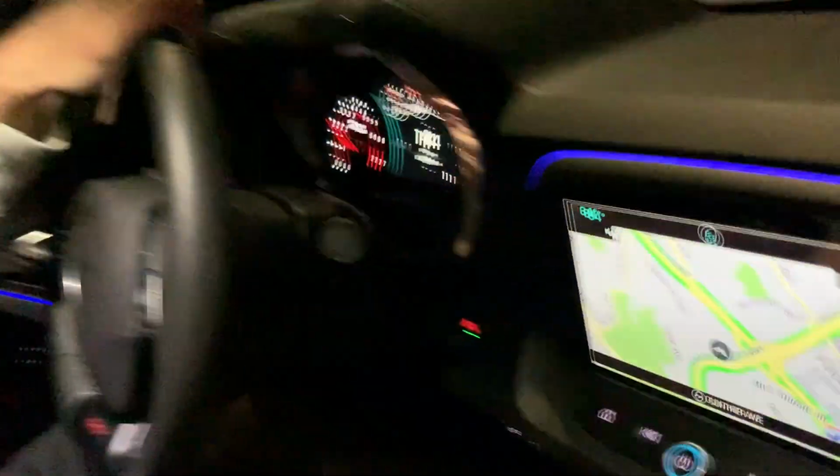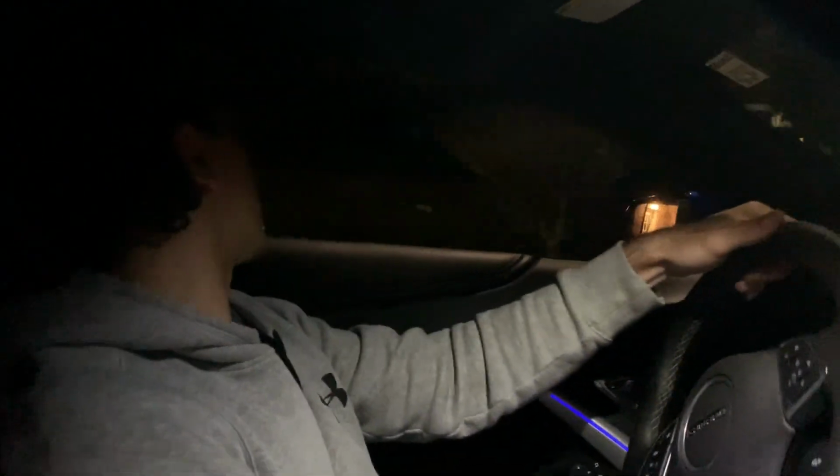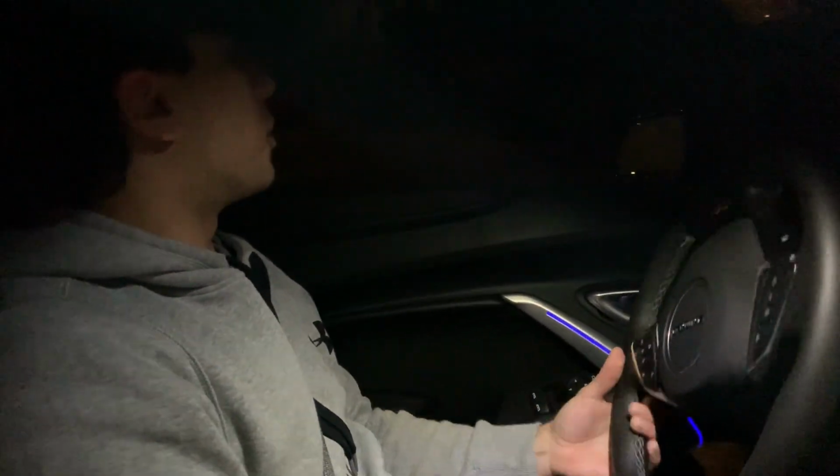I have the 2SS package, the interior package, so I do get the blind spot monitoring. He's got the ambient lighting everywhere too. That's all like the little extras you get. We'll show some lighting videos afterwards. Yeah. What else can we talk about?